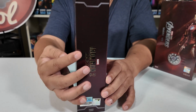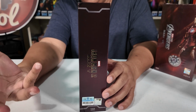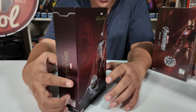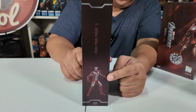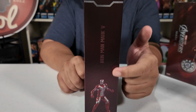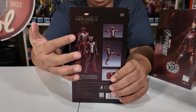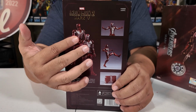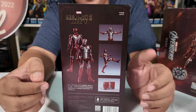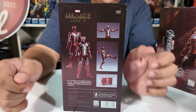On the right side, you just see Iron Man 2 Mark 5. Iron Man 2 being the movie where this armor was first seen. And on the left side, you have the Iron Man Mark 5 armor in an action pose and it says Iron Man 2 Mark 5. In the back, you would see whatever's inside. You would see the Iron Man Mark 5 in two different poses, and there's a surprise: the suitcase that was the initial form of the Mark 5.